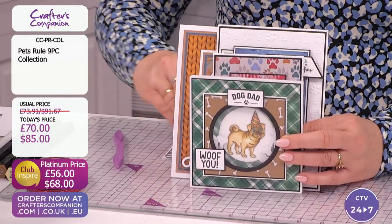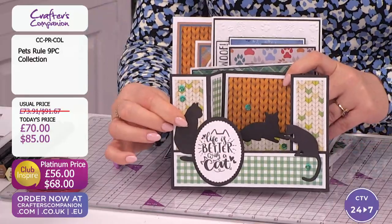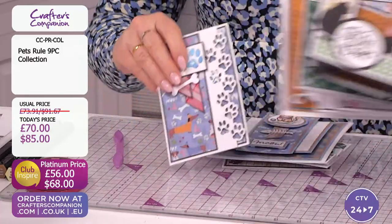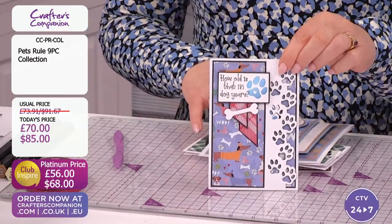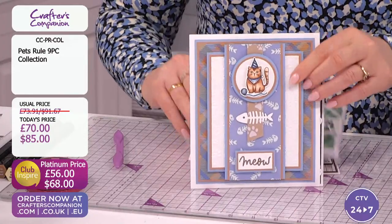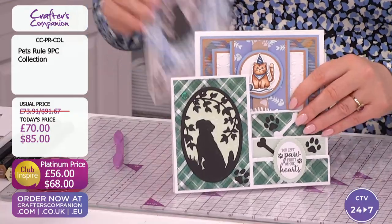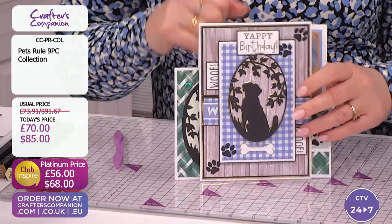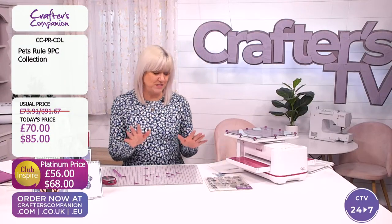I just think he is super cool, isn't he? Shaker cards you can make out of them. It doesn't matter whether you're using the cats or the dogs. You can literally bespoke your cards to whoever you're sending them to. There's very, very few people that don't love cats or dogs. Yes, exactly. They are those pets. Even if they don't have the pets, they will absolutely love them. Just so many different designs that you can do with them. So our design team have really created so many different uses for them.